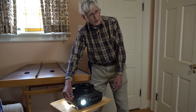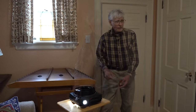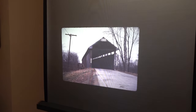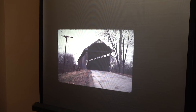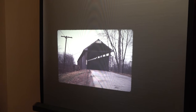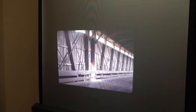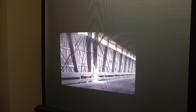Here we go. And there it is. It was a two-span bridge across the East Fork of the White River in Jackson County, Indiana. And it was the post-construction. It was the only bridge in the United States with that type of construction.